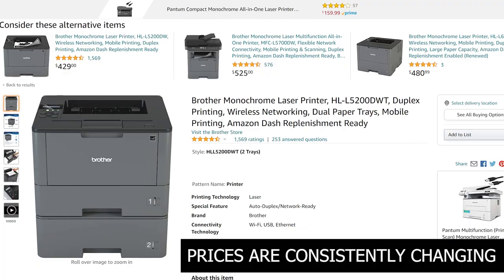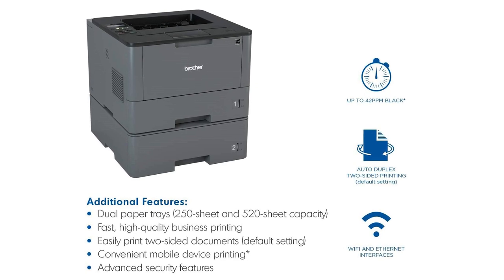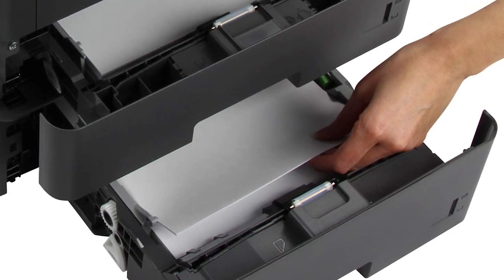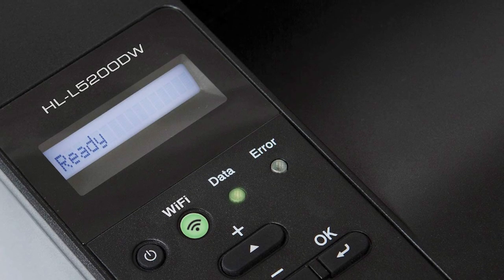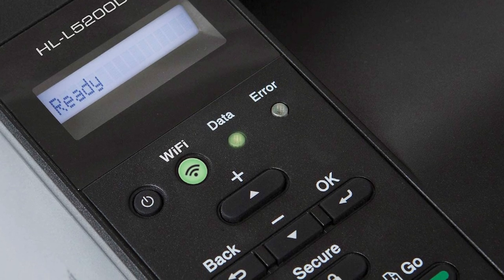The next one on the list is the older version of the printer I just described, so you can usually find it for a lot cheaper. It's the Brother HL-L5200DWT. It prints on letter and legal size paper. It has a 42 PPM, so it prints just a tad bit slower than the 6200, which prints at a 48 PPM. It has dual paper trays, a 250 sheet and a 520 sheet capacity. It has mobile device compatibility with AirPrint, Google Cloud 2.0, Brother iPrint and Scan, Wi-Fi Direct, and a few more.